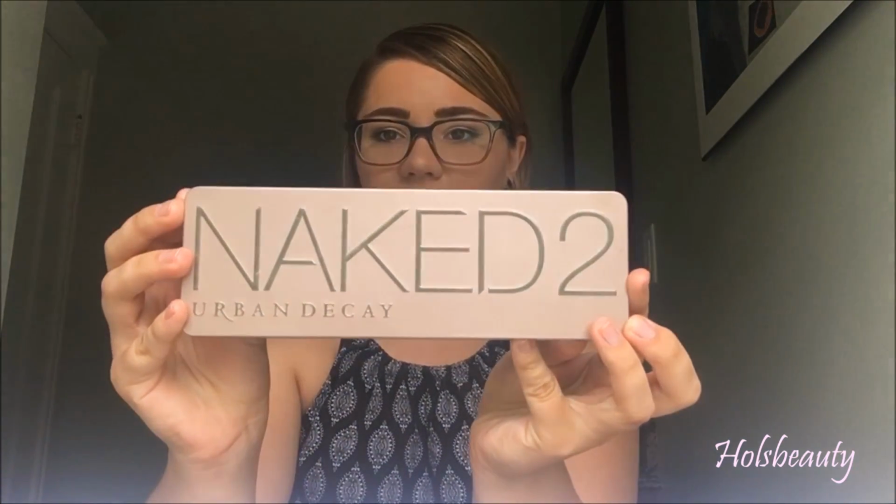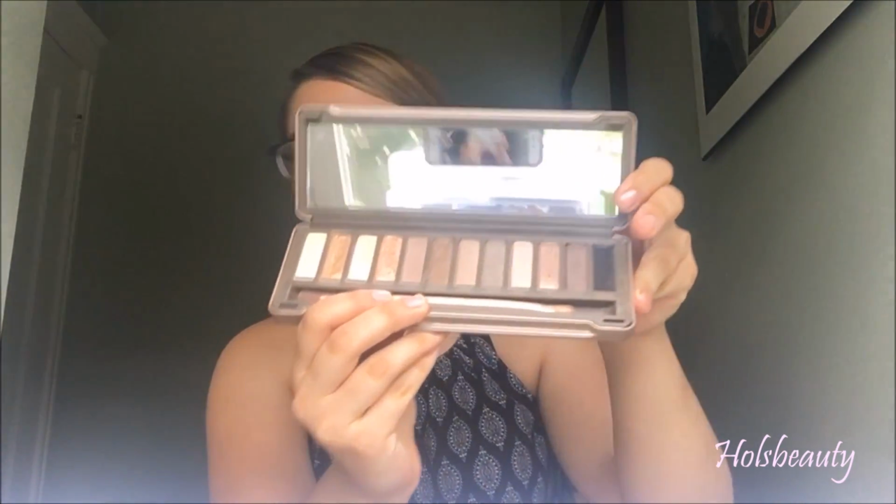The one thing that I have completely stopped buying from the drugstore is eyeshadow. I am just done with drugstore eyeshadow. I can't ever find anything I like. You can't really buy great brushes in the drugstore, so it's hard to even apply it, and the stuff that the drugstore eyeshadows come with is crappy. So for the past 3 years, I have been using the Naked 2 Urban Decay palette pretty much every day. This is a pretty new one; this is the second one I've been on.